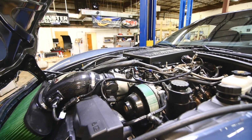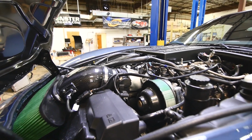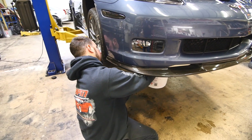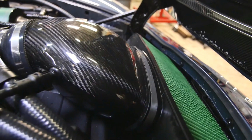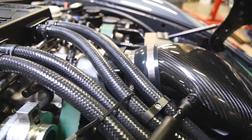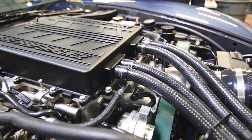So this thing's already got quite a bit of stuff. What all are we doing with this thing? This thing's getting quite a bit. Getting heads, cam, fuel system, meth, ice tank, heat exchanger, blower, clutch as well.